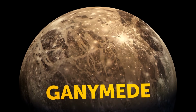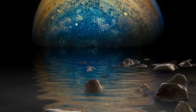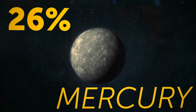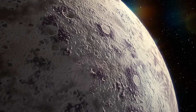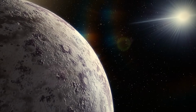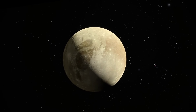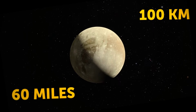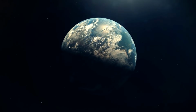Ganymede, the largest moon in the solar system we know of, also has the biggest water ocean. It's 26% greater than Mercury when it comes to volume, but it's less dense. This giant moon has a thick crust of water ice 90 miles deep. There might be a huge ocean of liquid water underneath. It extends 60 miles deep, which is about 10 times deeper than the deepest point in the Earth's ocean.